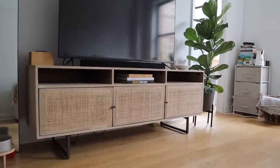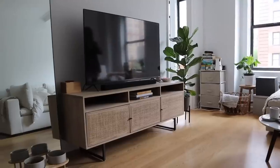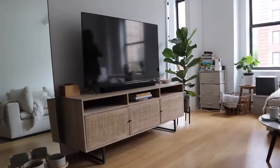This is from Lulu in Georgia. I think it goes really well with the floors and the couch, and it's just really minimal.